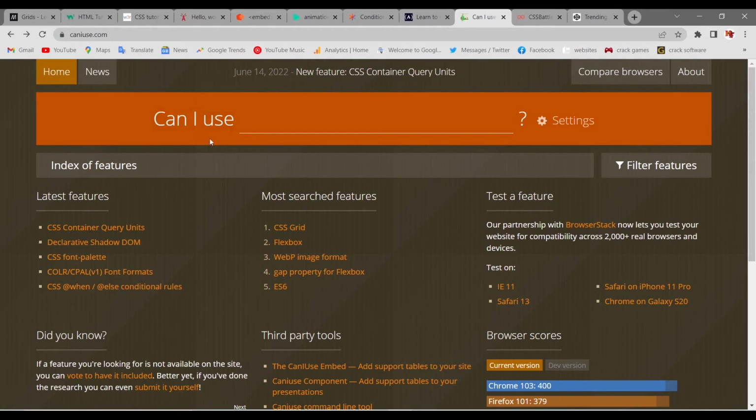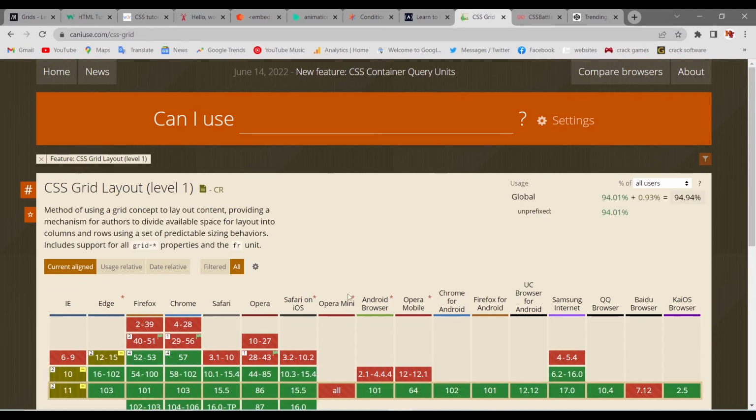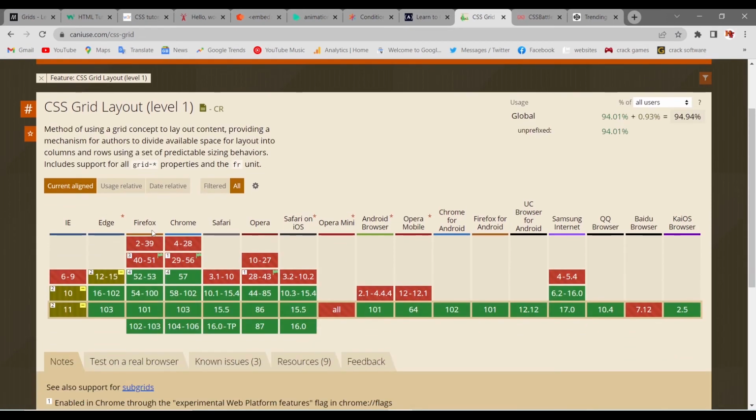Our 9th website is caniuse.com. This is normally for developers, for front-end developers. This is for checking which element or which tag you are going to use in your code, and which browsers support it. Like if I say CSS grid, it gives you all kinds of browsers, so it shows which browser is supporting it.